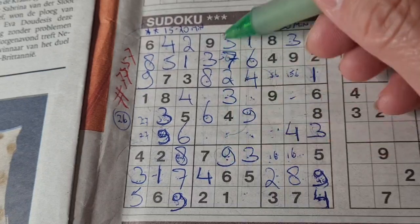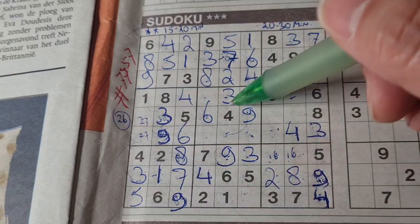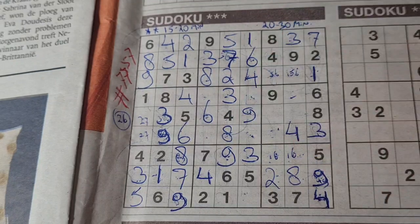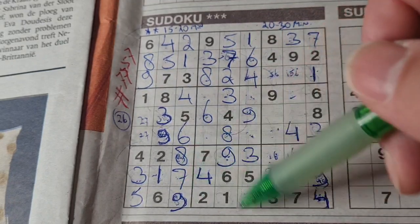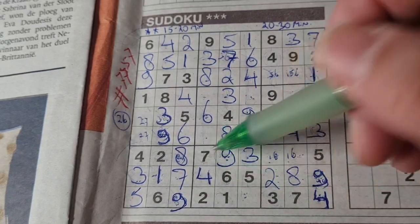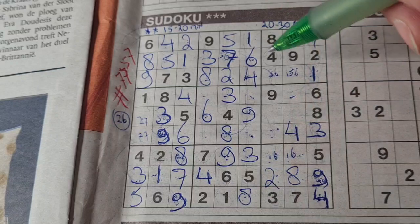One box left now in the middle column for the 8. The 1, 2, 3, 4, 5, 6, 7, 8 is missing. One box left in this big square for the 8 again. The 1, 2, 3, 4, 5, 6, 7, 8 is missing.